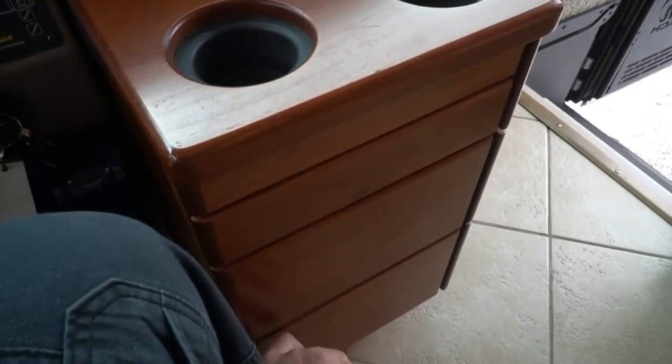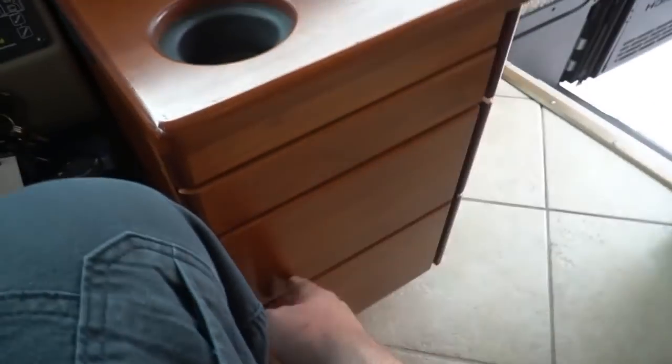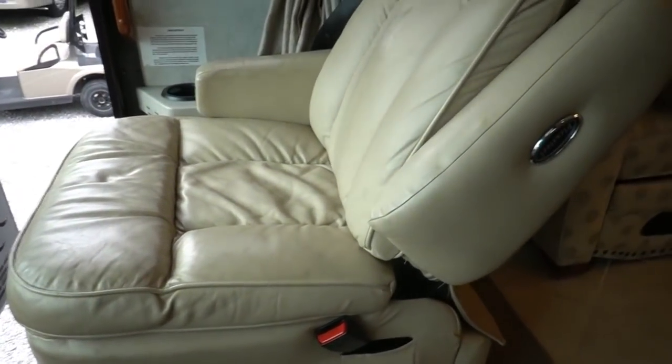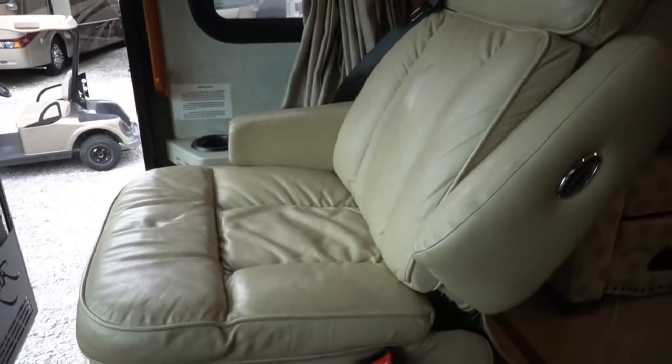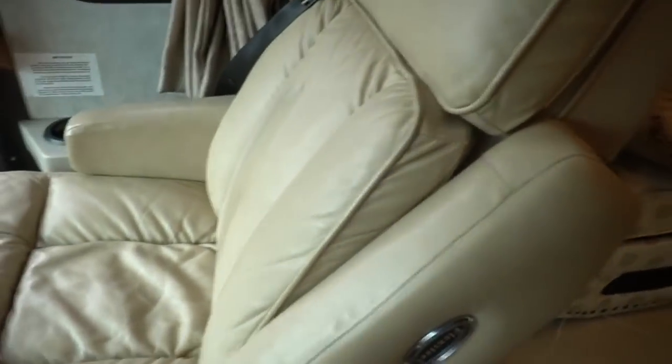Tell you, ceramic tile floor. A little hideaway storage. I guess you can put your weapon there or whatever you want to keep hid. Man, look how thick those seats are. Very, very comfortable cabin. You know, it may not be a good thing if you're on a long drive, for the driver anyway. I guess it don't matter for the passenger.